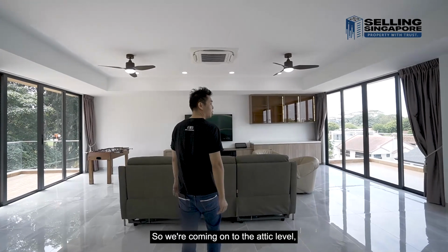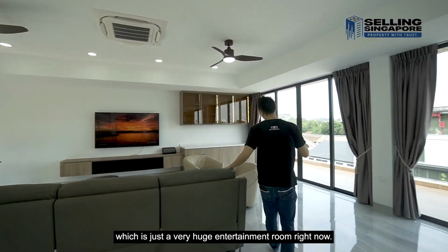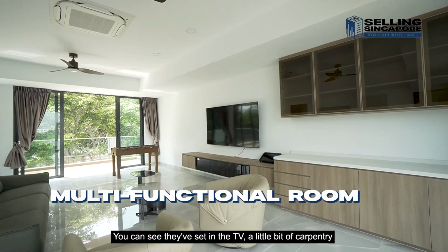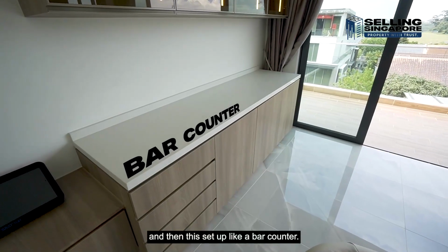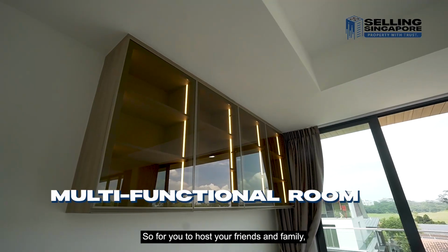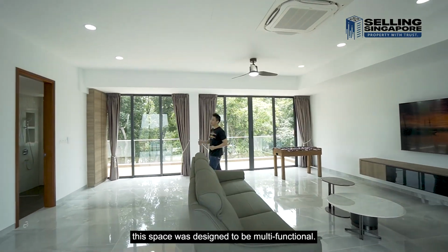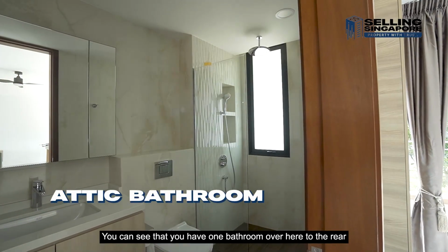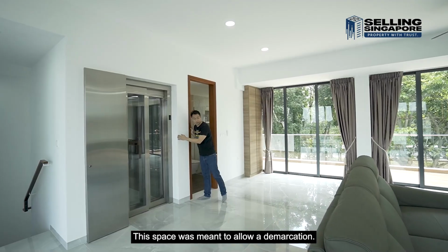So we're coming on to the attic level, which is just a very huge entertainment room right now. You can see they've set in the TV, a little bit of carpentry, and then that's set up like a bar counter, so for you to host your friends and family. But if you wanted to, this space was designed to be multifunctional. You can see that you have one bathroom over here to the rear and another one in the front. This space was meant to allow a demarcation.